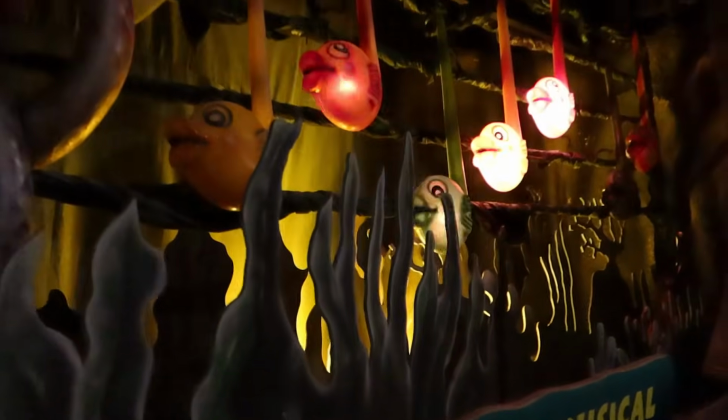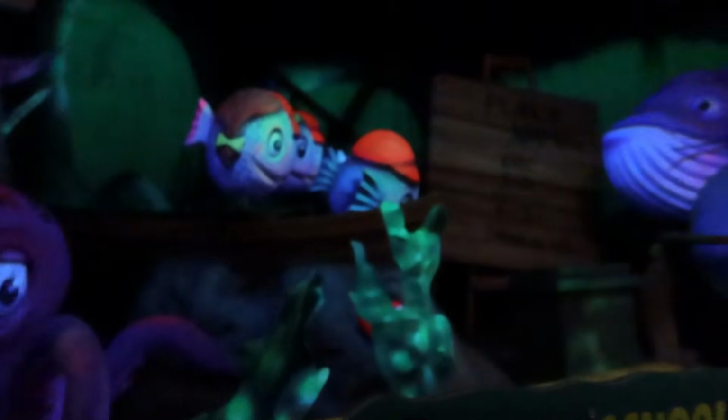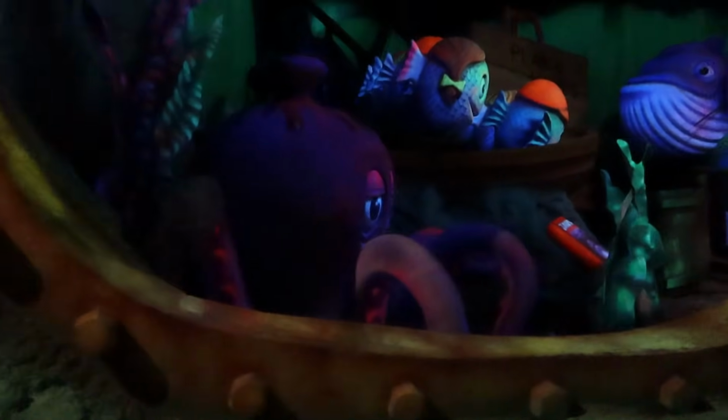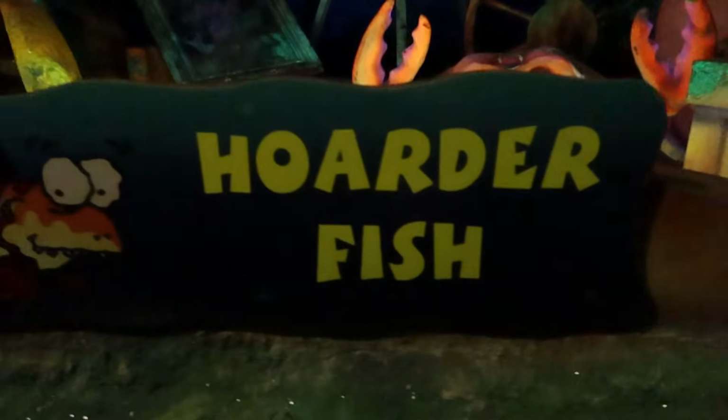Musical fish. Choir fish just over there. Yeah, it's a lot brighter in here than normal. Yeah, it looks a lot better. Love that octopus. Yeah, they've added a few more of these spotlights in. The hoarder fish.